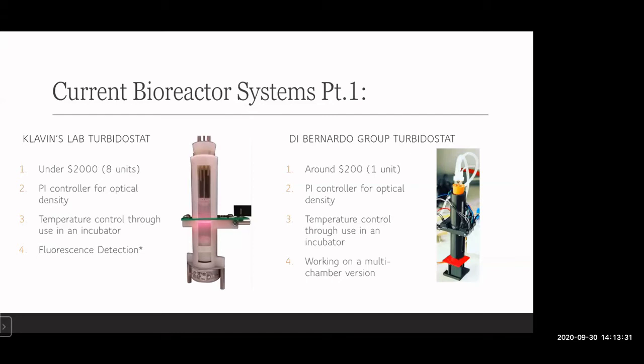Moving on, the Di Bernardo group out of Naples and Bristol, London, also built their own version of a turbidostat, which cost about $200 for one of these units. Once again, similar to Calvin's lab, it has a PI controller for optical density and temperature control through the incubator, but this one allows for multi-chamber versions. A good thing to know when you look into the literature is that these chambers are also called sleeves, because the vial gets slid into this sleeve-like contraption, which does the measurements.